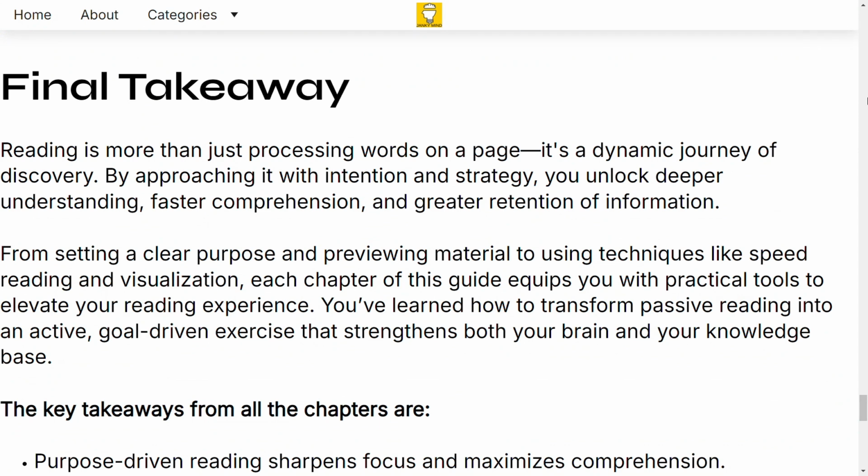Final takeaway: reading is more than just processing words on a page. It's a dynamic journey of discovery. By approaching it with intention and strategy, you unlock deeper understanding, faster comprehension, and greater retention of information.